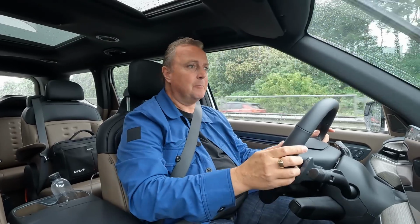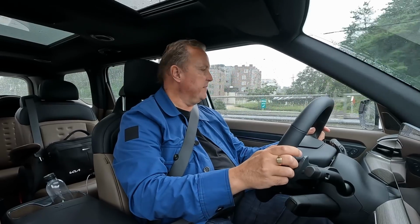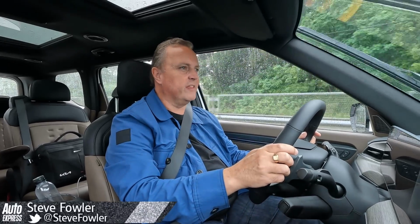Kia is on a push up market. It wants to be considered alongside the likes of Volvo, Audi, BMW and even Land Rover. And this is the car to do it. This is the Kia EV9. I've been waiting a long time to drive this.